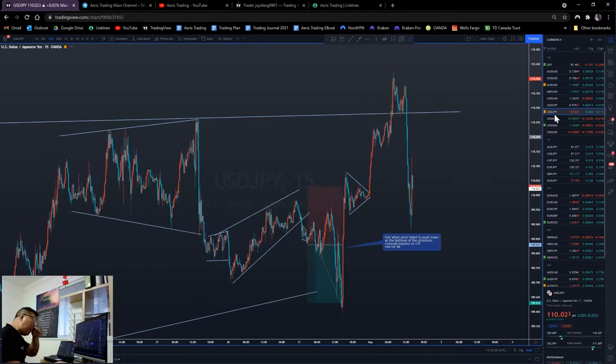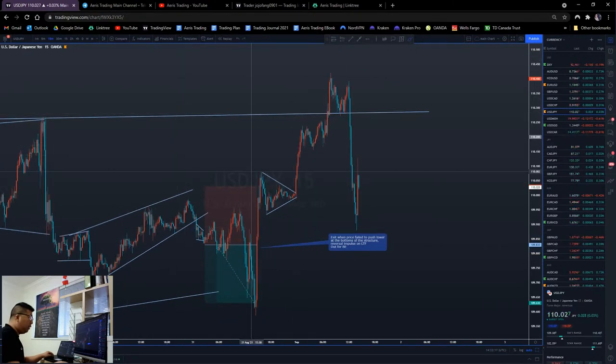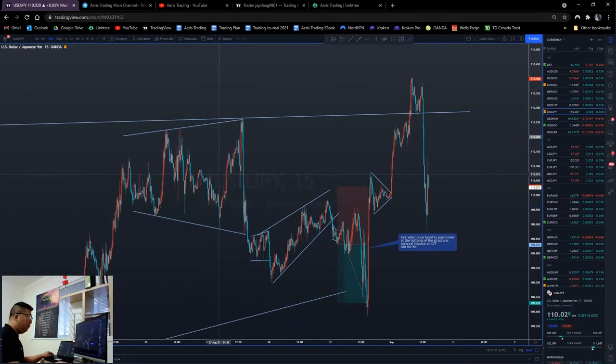Now, dollar yen, I ended up taking a break even on Tuesday morning. I think a couple other guys maybe entered this as well. So a good point here is that after this bullish push up, bullish correction, we push up to the top again. But what is it doing here?